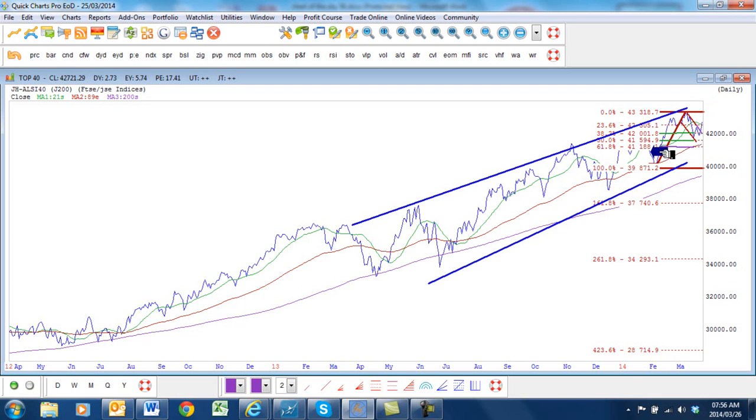On the reverse head and shoulder pattern, leg, shoulder, head, shoulder, there's a breakup happening here. We could see the next high could be approximately about 43,000 to almost 43,300. Still in the positive channel. The markets are doing okay at this moment.